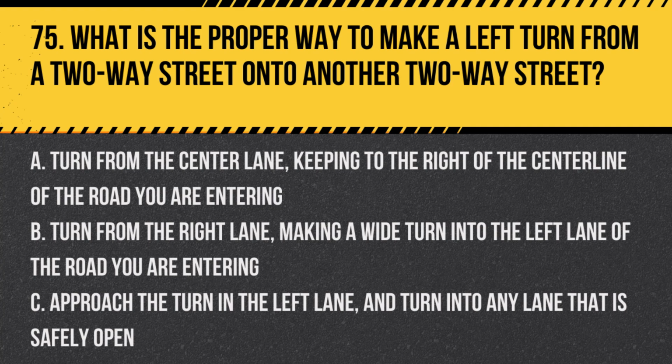A. Turn from the center lane, keeping to the right of the center line of the road you are entering. B. Turn from the right lane, making a wide turn into the left lane of the road you are entering. C. Approach the turn in the left lane and turn into any lane that is safely open. Answer. A. Turn from the center lane, keeping to the right of the center line of the road you are entering. This method helps ensure a safe and legal turn.